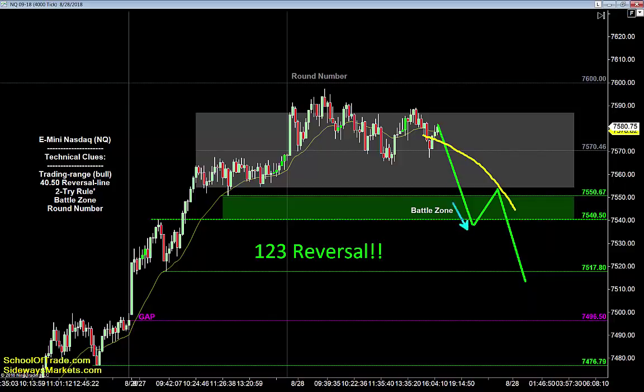I want to see that 1 leg down. I want to see that 2, the pullback to the moving average, and I want to see that 3, right? Running away from that moving average. That run away from the moving average is exactly what we're looking for to give me the confidence now.